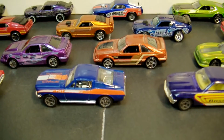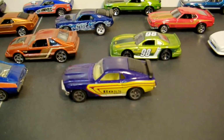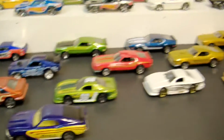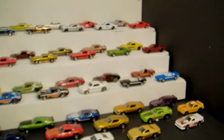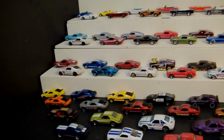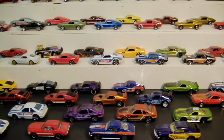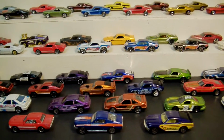There's that 428 Cobra Jet. Thing is cool. And a Boss 302. So yeah, that was the first part to the generations 1, 2, and 3. And I'll bring you over to now the 4th and 5th so we can finish this out.